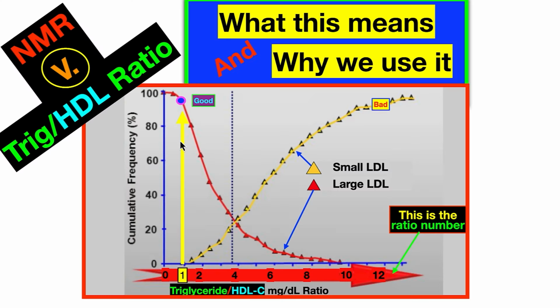This is a cheap test, only 2 tests, and you can get the same results. What I'm showing you here, the 1-to-1 ratio of triglycerides to HDL is right here, which is very good to have. And down here, 12 would be a bad ratio. So I put bad. As you move from good to bad, you have more and more small, oxidized LDL production.